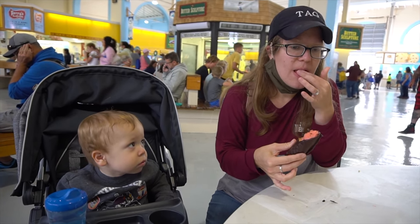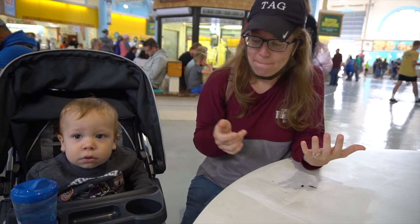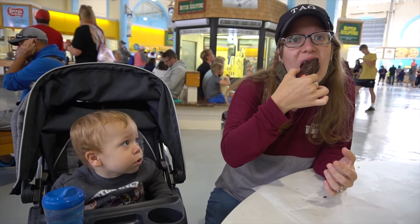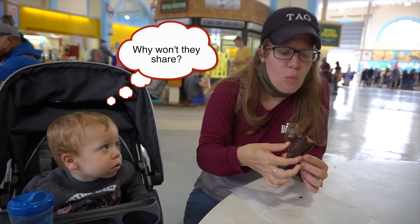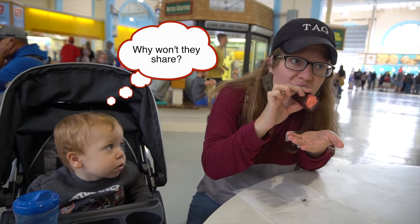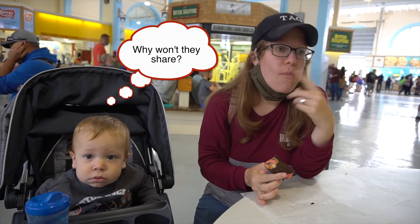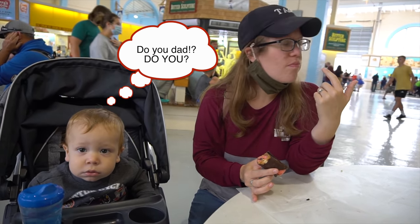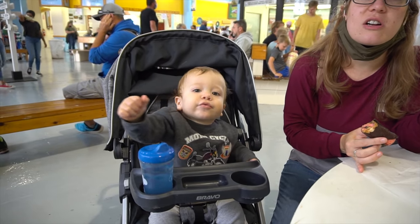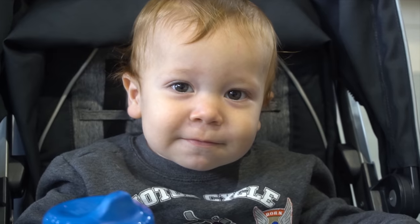It's good. It's good? Want a bite? Sure, I'll take a bite. Mmm. Very good. Good cannoli. I really like that raspberry flavor. I feel like we don't get to see that very often because it's always so crowded in here. So I feel like we're trying something new.